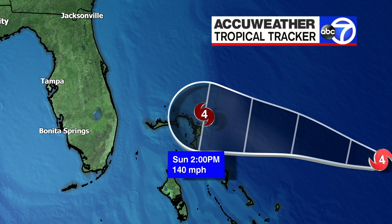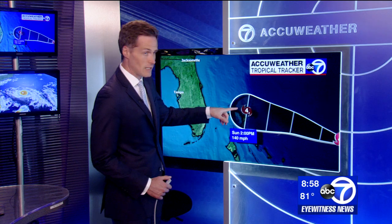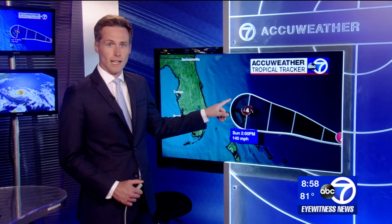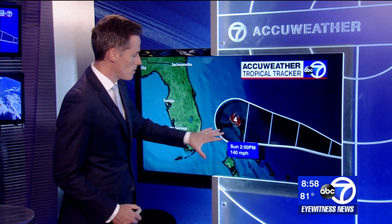And this would put it near the northern end of Grand Bahama Island, where we do, by the way, have a hurricane warning. People on Grand Bahama are being urged to rush their preparations to completion with the arrival of Dorian. There could be a 15-foot storm surge in parts of the northern Bahamas. And especially with that Category 4 intensity, there could be some very destructive winds as well, causing a lot of damage and destruction there. So that's by Sunday at 2 p.m.